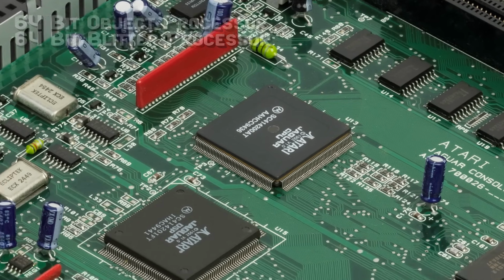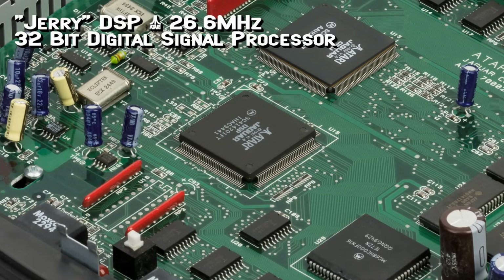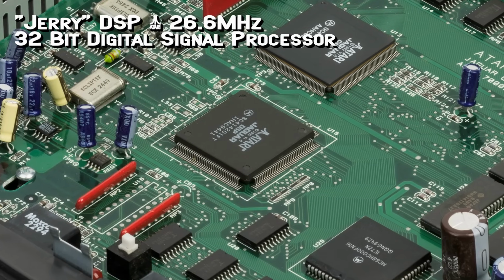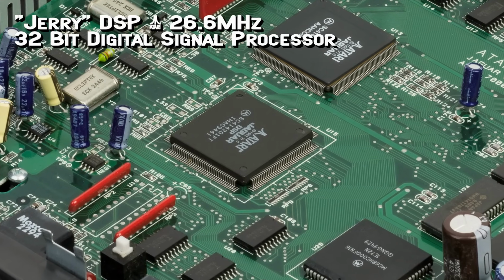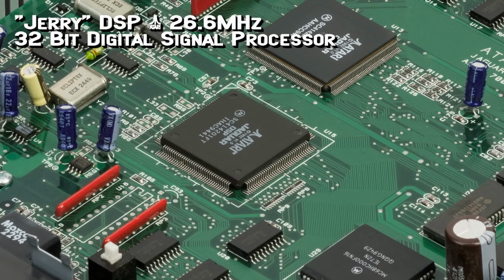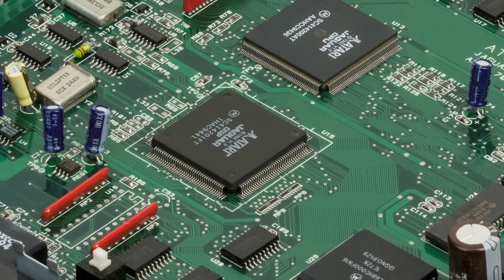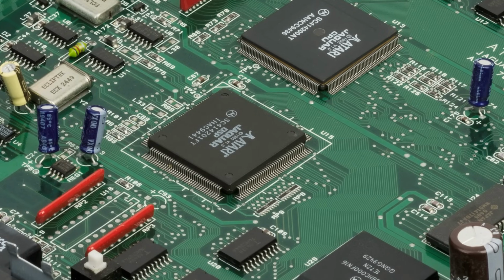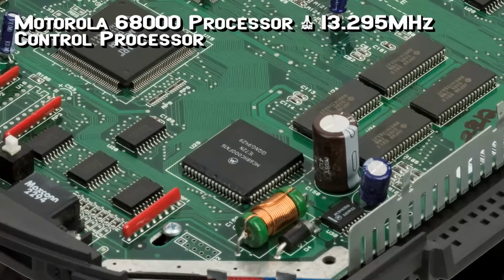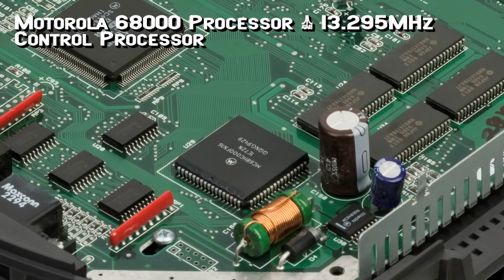The second chip, Jerry, has 600,000 transistors and is a 32-bit digital signal processor clocked at 26.6 MHz. It's able to produce CD quality sound with full stereo capability and wavetable synthesis. The processor can also perform complex mathematical functions. A Motorola 68000 clocked at 13.295 MHz provides general purpose ability.